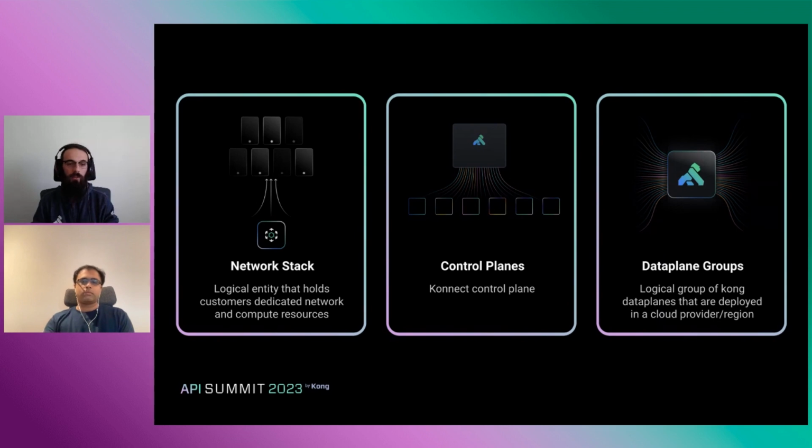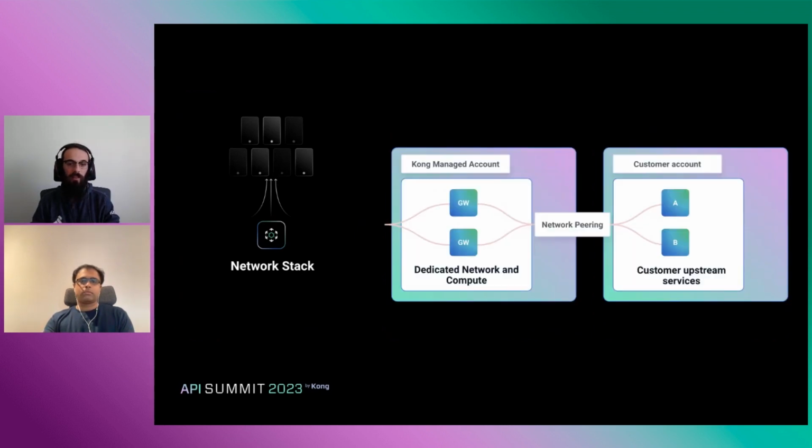If we take a look at a network stack in detail, next slide, we can see that the network stack exists in a Kong managed account on the cloud provider of your choice and isolates network and compute resources by running your Kong Gateway instances inside a private network on private instances. If you want to route your traffic to your upstream services in a private fashion, you will have the ability to peer your network stack with an account you own in order to achieve private networking. Next slide.